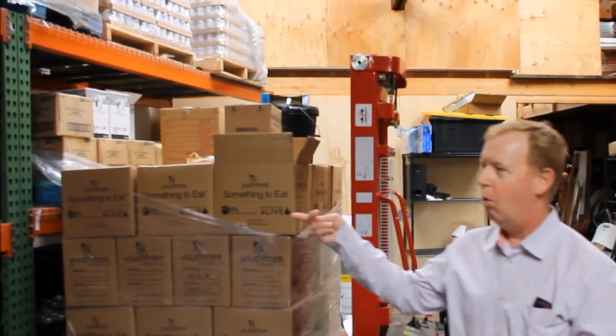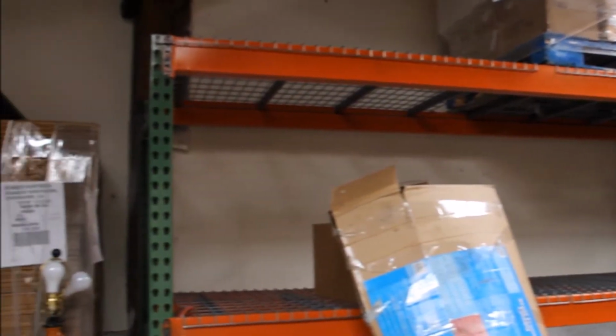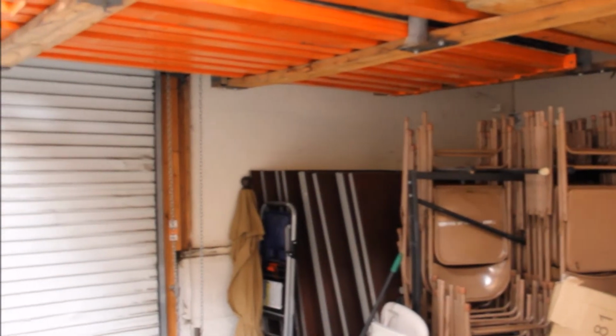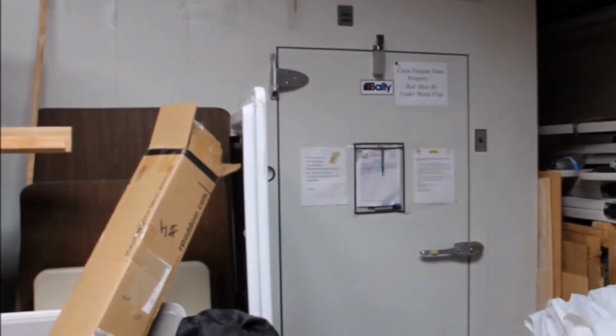And here you can see more shelving that's been installed, which is small, but nevertheless it's sturdy. The unit that would be installed in the center section would be a far more substantial piece of equipment than what we see here. So if you keep swinging around, Frank, you'll see that this is a walk-in cooler or freezer.